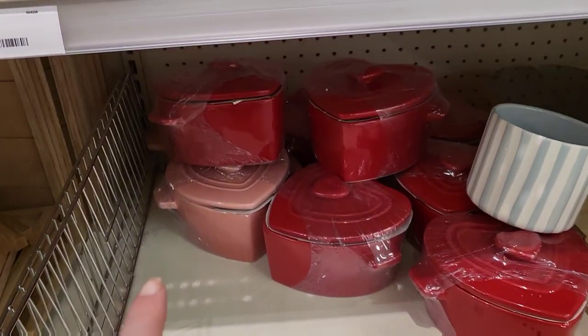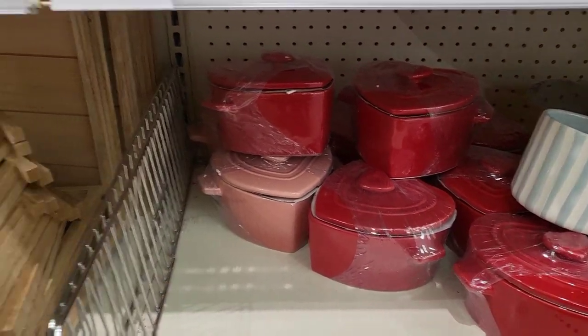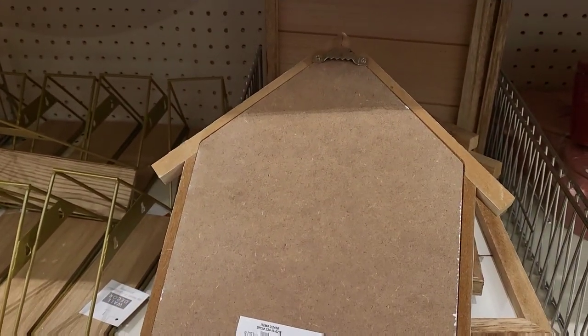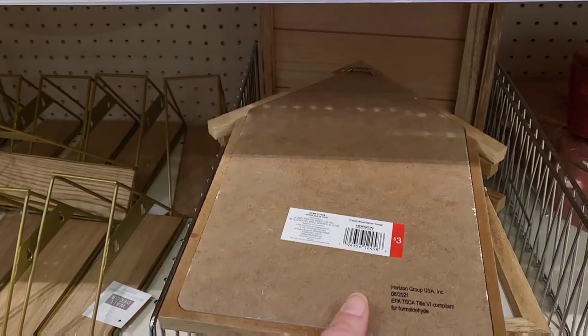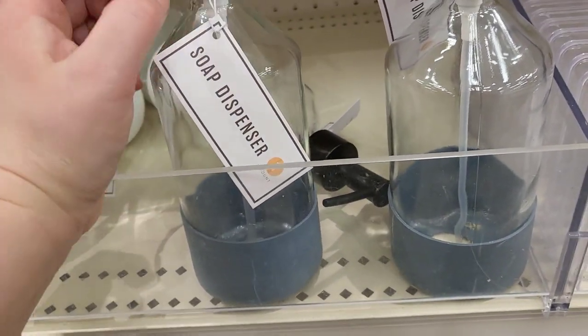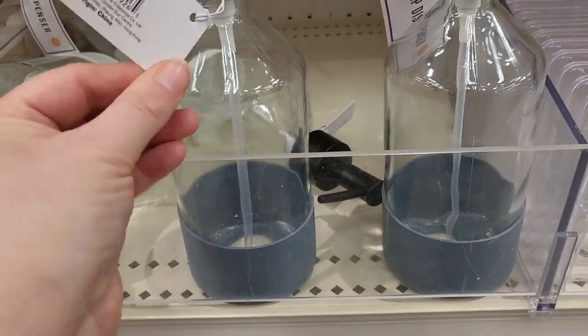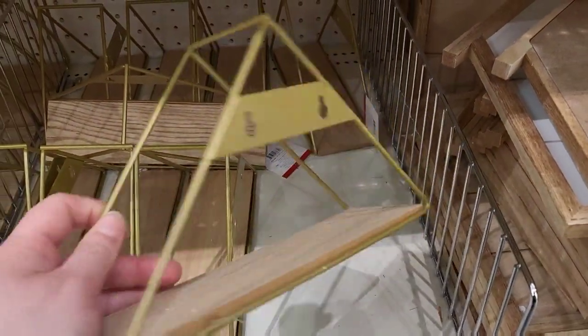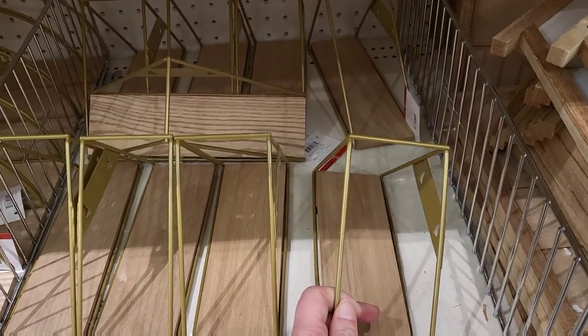And then here's some more of those ceramic little heart bowls. And then we have, what is this? This is just a decorated wood house for $3. Here's some of those soap dispensers. I've seen these last year, and those are $3. Here's a little wall decorator thing that you can put on the wall for $3.